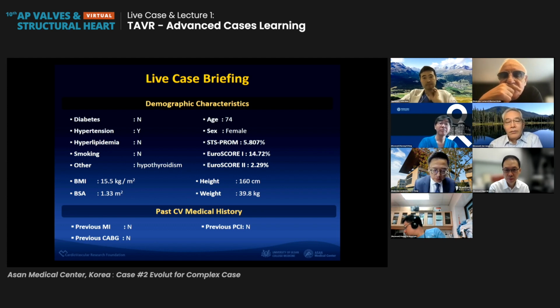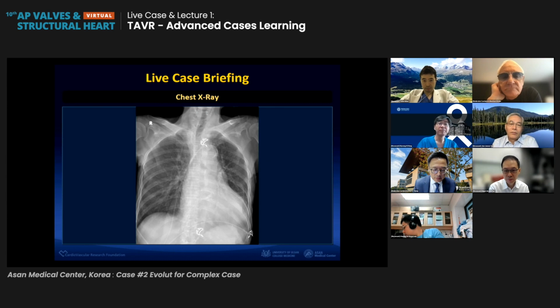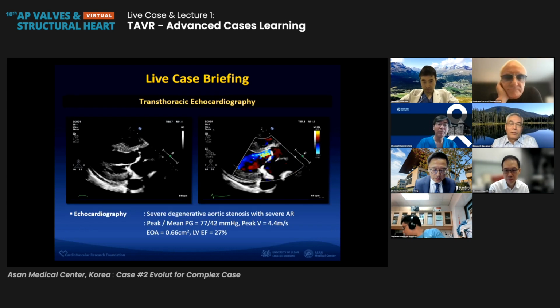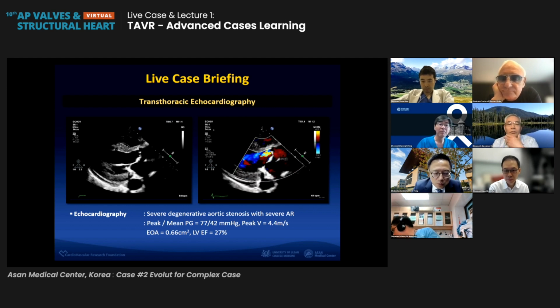And this patient is also frail. The height is only 160 centimeters, and the weight is 40 kilograms. Next, EKG showing normal sinus rhythm. X-ray showing cardiomegaly. As you can see, ejection fraction is reduced down to 27%, and the mean pressure gradient is 42 millimeters of mercury, and the peak velocity is 4.4 meters per second.